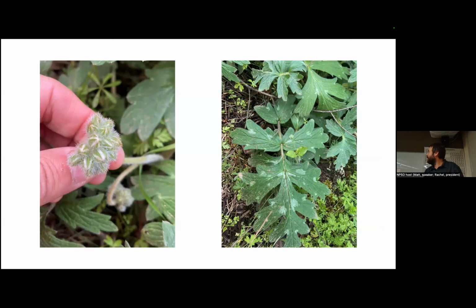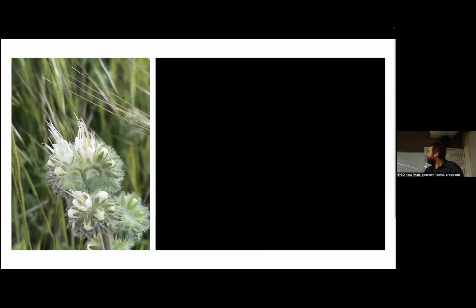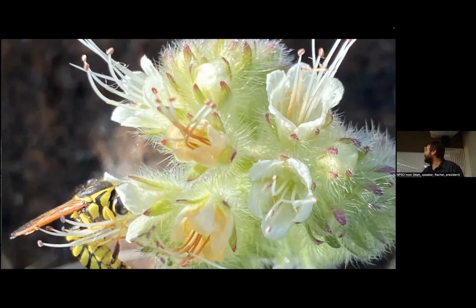This is the Pacific waterleaf. There's another one that grows up in the Jacksonville woodlands. But you can see how these are all related. This is the berry leaf. Just a nice close-up that I got of a pollinator getting in there. It's like a wasp trying to get his head in there.